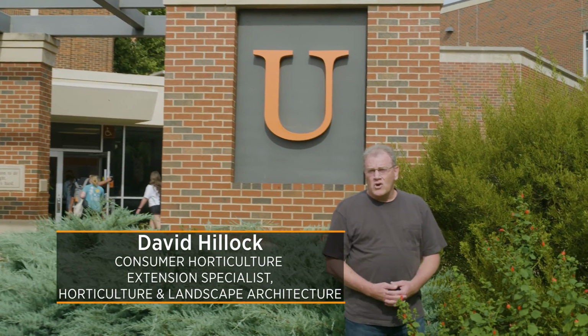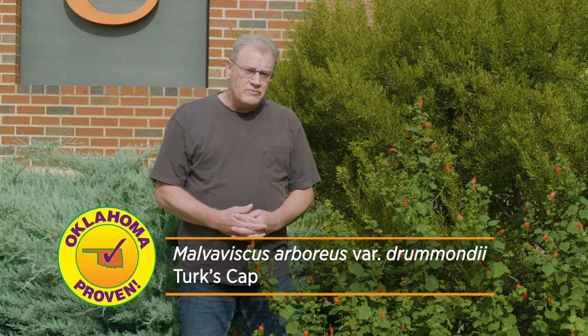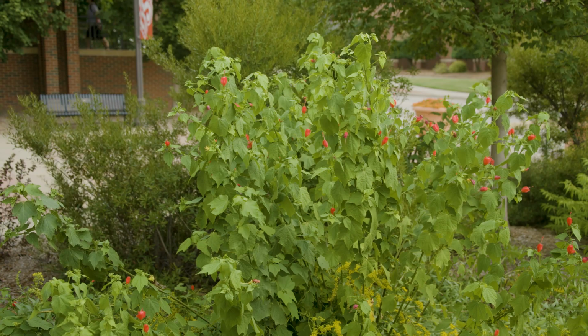Today we're highlighting our Oklahoma proven selection plants for 2023. Today we're here with our perennial, which is Turk's cap, Malvaviscus arboreus variety drummondii. And this is a native plant. It is hardy to Oklahoma.